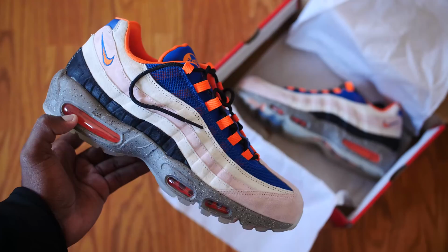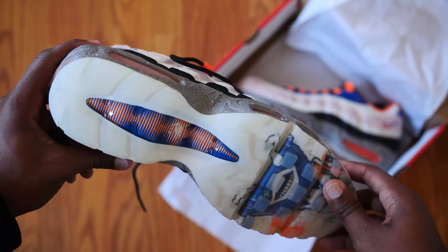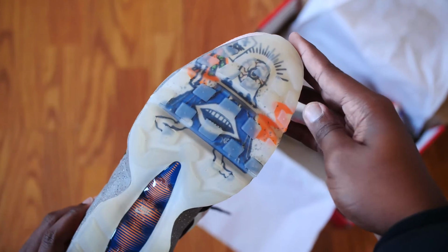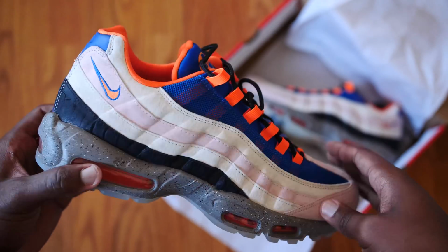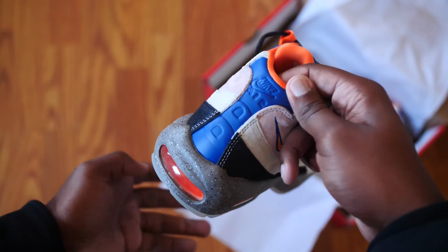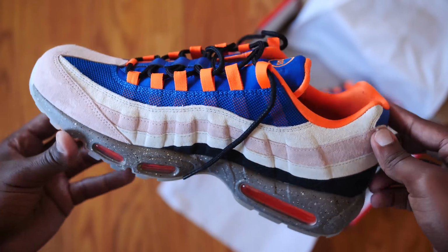It's a pretty nice, really low hair suede on the uppers, but the color combo on these is just magnificent. That's the perfect word for it. I haven't bought a pair of Air Max 95s in years, so it took a lot for me to take out my wallet and actually buy a pair, but these definitely deserve my dollars.